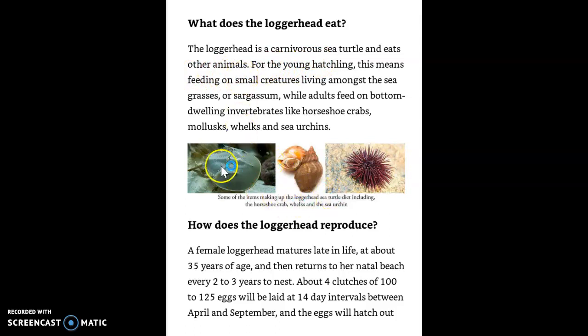And here's a caption that tells you about some of the foods that loggerheads eat. See, so this is the title, What Does the Loggerhead Eat? These pictures are underneath that caption. Here's some pictures of some of the things they eat. The caption reads, some of the items making up the Loggerhead Sea Turtle diet including the horseshoe crab, whelks, and the sea urchin. It looks pokey. It doesn't look like they'd be easy to eat, does it? But they have an interesting jaw. Sea turtles have a jaw that they can break that open, and I guess that sea urchin doesn't hurt them.